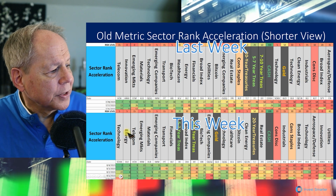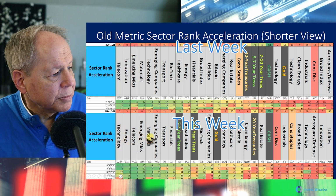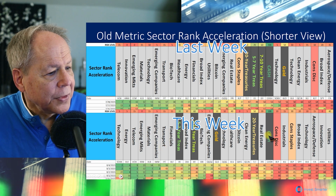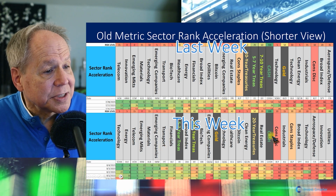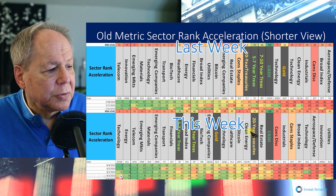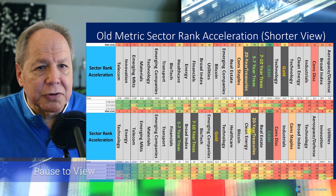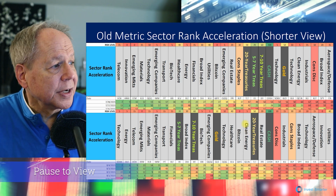Now, if we fast forward to this week, we still have technology, semiconductors here, emerging markets, emerging companies. But you can see that while cash is still sitting down here, treasuries have moved up in the mix, which is not a good thing. Let's take a look at the new metrics when we look at sector rank acceleration.